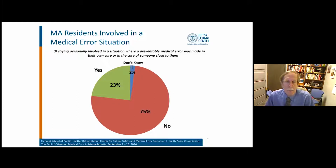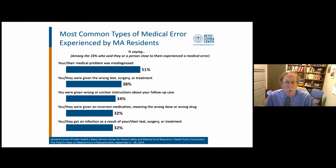We're in Massachusetts from where I'm speaking now. They did a survey, Betsy Lehman Center, who we work with closely, a patient safety organization affiliated with the state of Massachusetts. They asked people whether they had been personally, or someone close to them had been, involved in a medical error, and you can see 1 out of 4 said yes. And here's the interesting thing, which is, I think, a revelation at this time. #1 was diagnosis. You or your medical problem was misdiagnosed. This is ahead of surgery or mistreatment or incorrect medication.